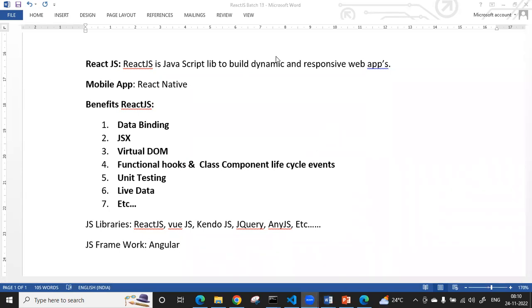Okay. Everyone can hear me properly, right? Yes, Krishna. Okay, team, good. So this is Angular.